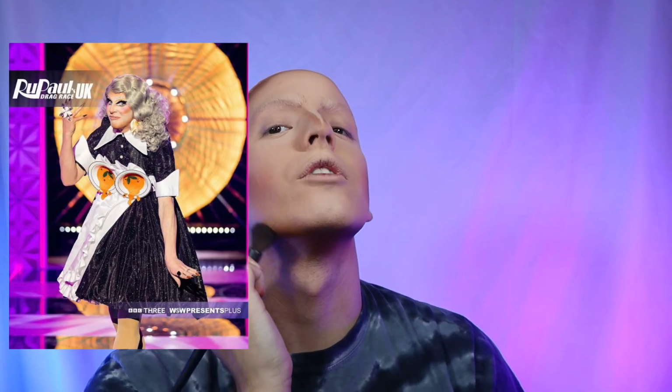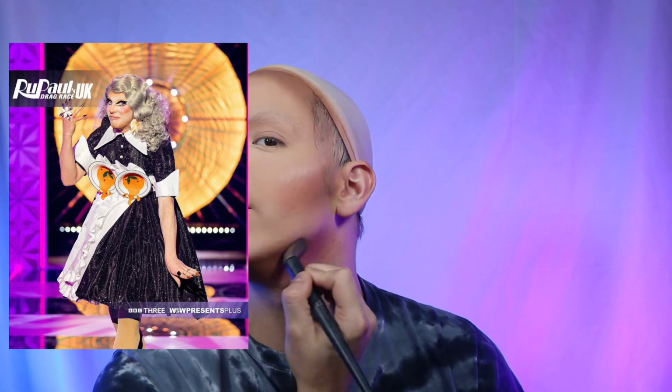Next up we have Copper Top, who is coming as a lady from a sketch, and I thought it was really cute. She had the little soup bowls on her boobs. That was a really cute little detail. The way she was selling it on the runway was really fun. I thought this look was really good for Copper Top.